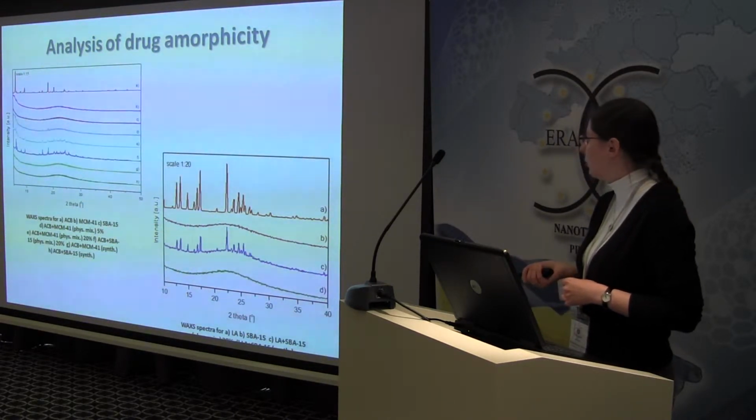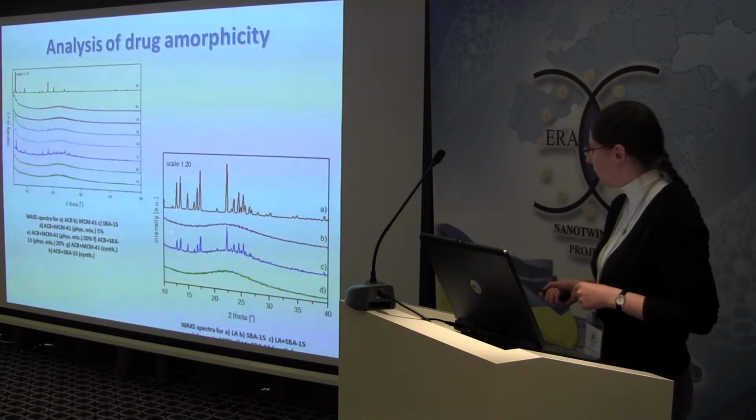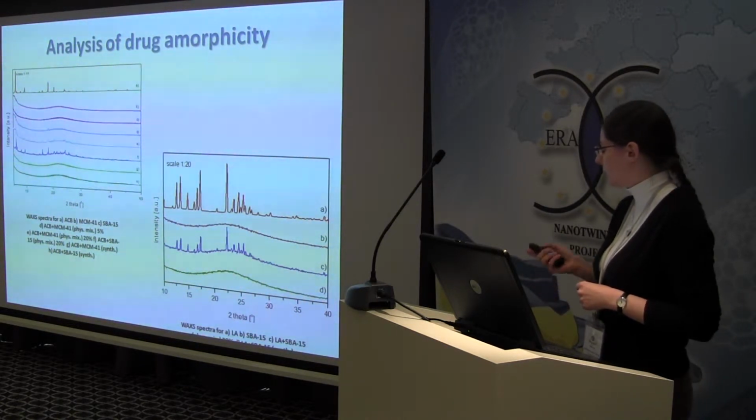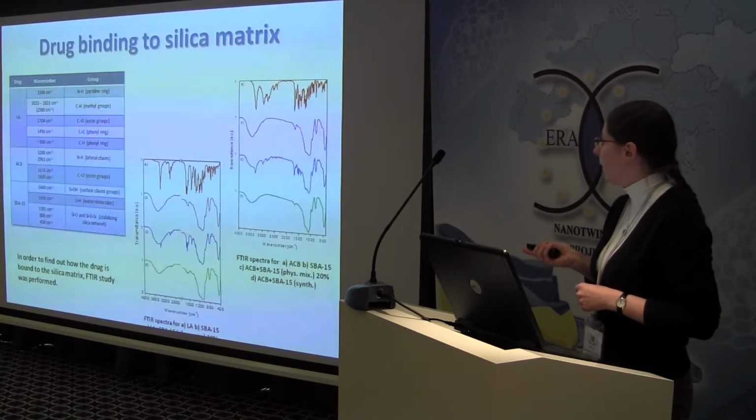There are the results of X-ray measurements. They also confirmed that in physical mixture we have the crystalline form. In our synthesized sample we don't have any crystalline form of our drug. So our drug seems to be only in an amorphous state.